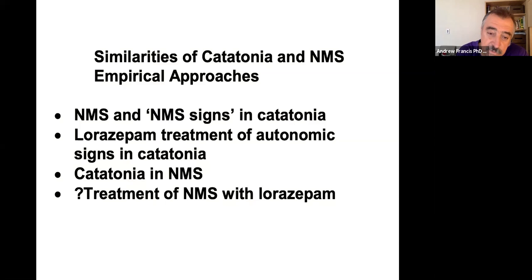And then secondarily, we reversed it. We identified patients with NMS and looked for catatonia and looked to see, does their NMS improve with lorazepam? So that was the logic of addressing this question.